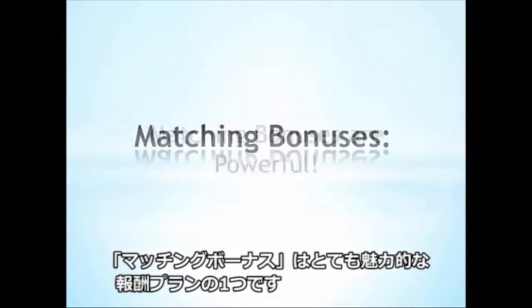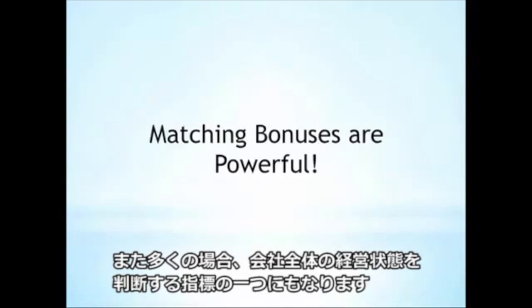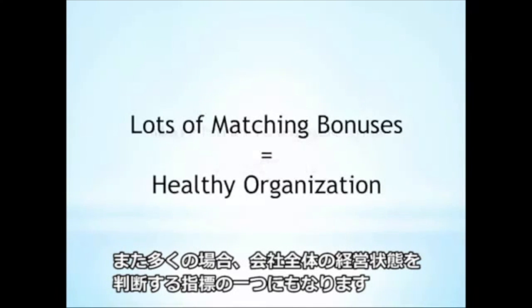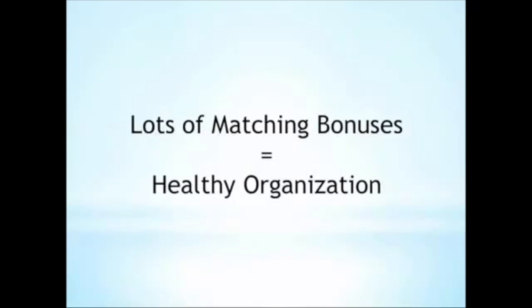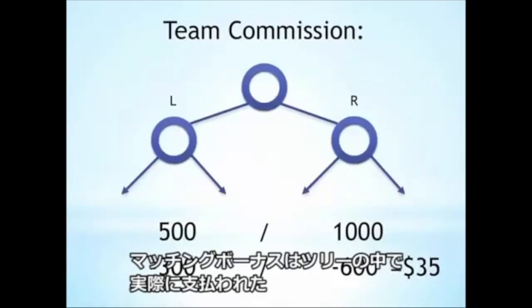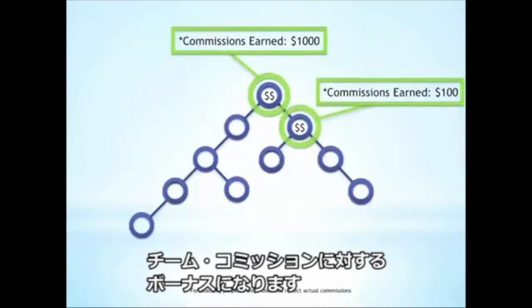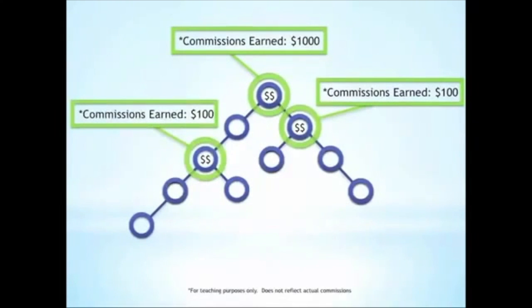Matching bonuses are a powerful component of the Jeunes compensation plan, and in many cases can serve as an indicator of the overall success and health of an organization. Team commissions, or those calculated from the binary tree, are determined by volumes of products sold, but matching bonuses are calculated based on the actual amount of team commissions generated by an organization. Now, if that sounds a little complicated, don't worry. It'll all be clear in a second.